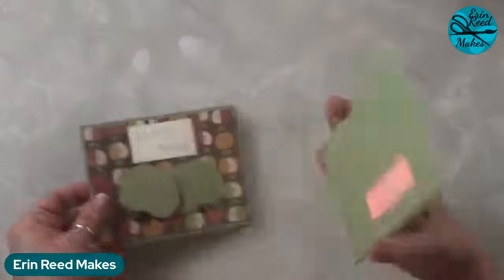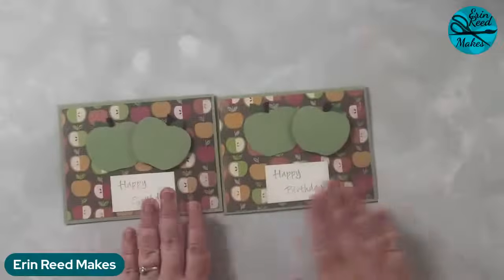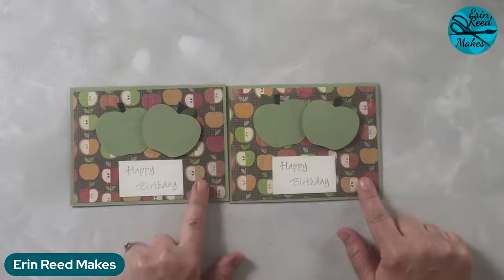All right. Next, we have these ones, which are so cute. Michelle Handsome Gonzer. I love it. "Happy birthday" with cutie little apples on there. So she played around with the idea that she's got the apple background paper.